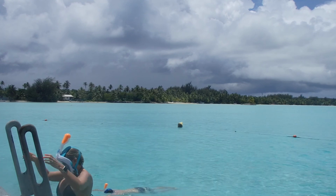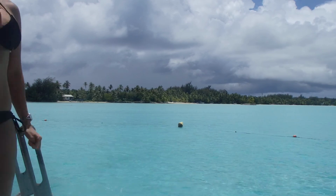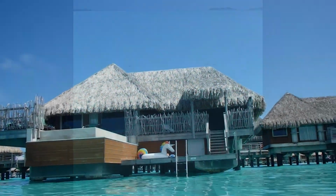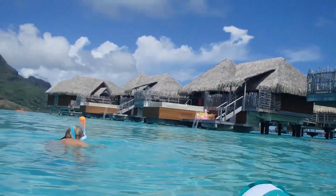So this is pretty much what we did the whole time. We actually had so much fun just literally jumping in the water, snorkeling around for a while, checking out stingrays, things like that. We didn't book any other trips other than one snorkeling one. And we spent a week there because we were just having so much fun enjoying the beautiful view.